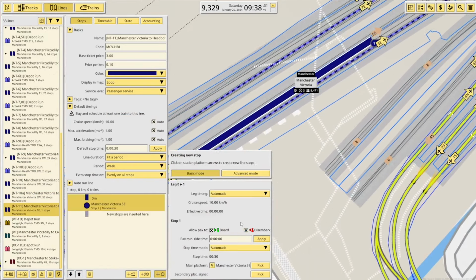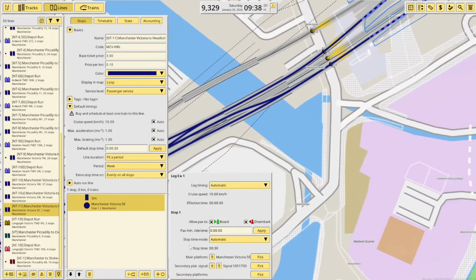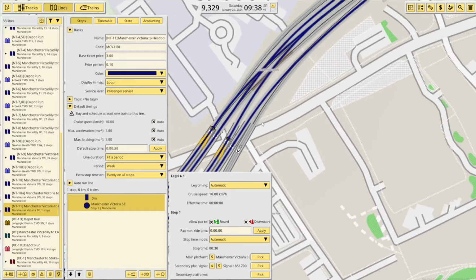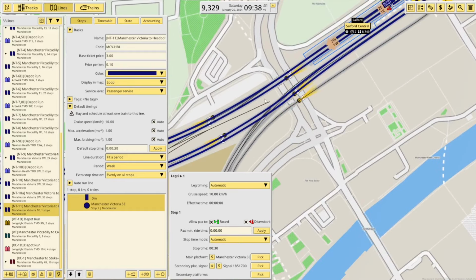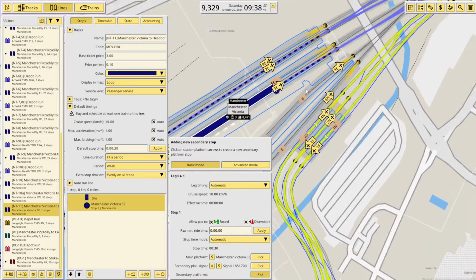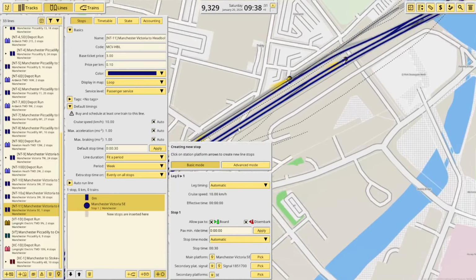So we'll start on 5 for this one. And pick secondary platform signal, which is down here. Good. No, it's not. That's the wrong one. Or is it the wrong one? No, because they can go... Yeah, that's fine. We'll have it go down this track here. That's fine. Pick secondary platform 3. I don't know why it's 3 and 5. I might renumber those. Anyway.